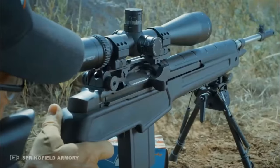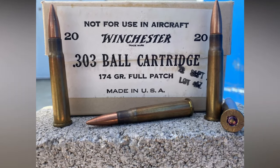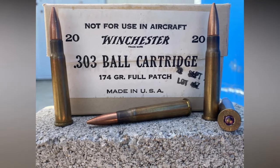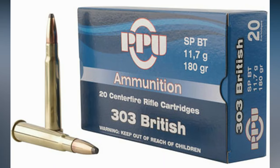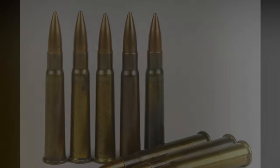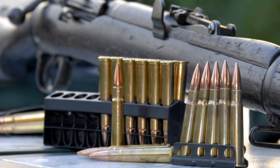That said, the .303 British still holds its value for collectors and enthusiasts of military history. It may not be the most practical choice for today's shooter, but its historical significance makes it a beloved relic. For those who appreciate firearms of the past, the .303 British will always be a reminder of a time when it was a trusted companion in battle and hunting fields alike.